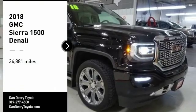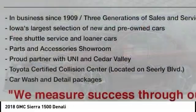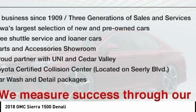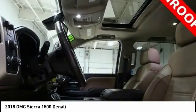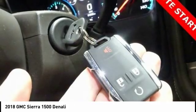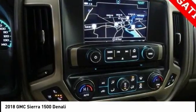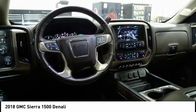And take a look at the 2018 Sierra 1500. The GMC Sierra is a full-size pickup with all the functionality you could expect. With multiple trim levels, the GMC Sierra provides a wide range of features for you to enjoy. Power and advanced technology can both be found in this fantastic truck.